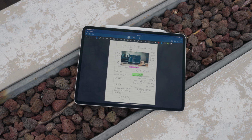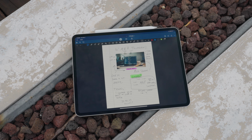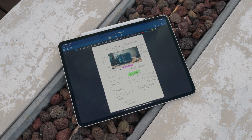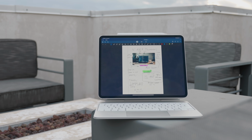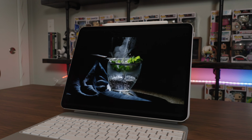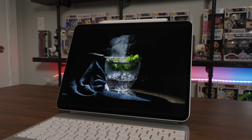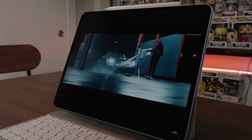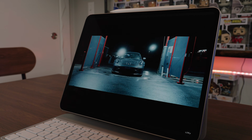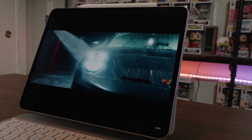I love how bright this screen gets outdoors, which is up to 1000 nits. I don't have the nano texture display, and outside screen clarity is fine for me. The HDR on the screen is just next level. I haven't seen any other screen come close to this quality in HDR. HDR gets up to 1600 nits of peak brightness.